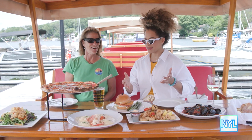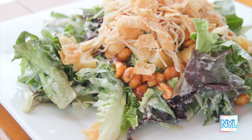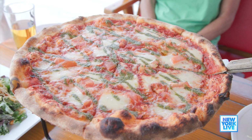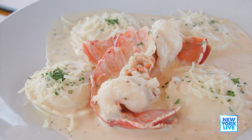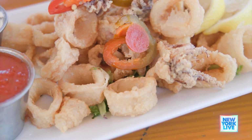What do we have on the table? All right, so let's start over here. We have the pineapple Thai salad. Oh. We have the Genovese pizza, which is like a margherita with a pesto. I love pesto. Me too. Lobster ravioli, firecracker chicken sandwich with a side of grilled asparagus, the calamari, and the mussels special.